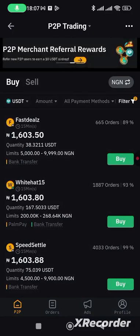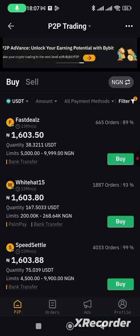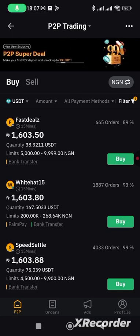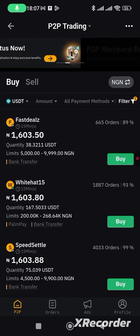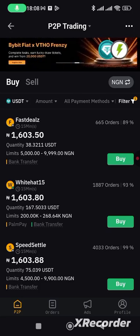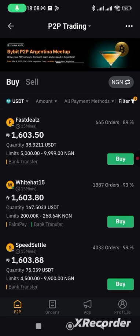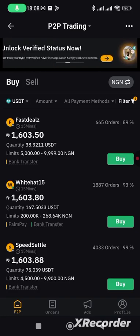Now if you are buying, that is, you want to get this USDT, you need to pay with your bank, from your mobile bank. So first thing you have to look is consider the sections that support your limit. Let's say you want to buy dollar worth of 5,000. The first one we are seeing here is the limit of 5,000 to 9,000. So this one is good to go for you. Then let's say you want to buy the one of 200k, you click the one of 200k limit section.